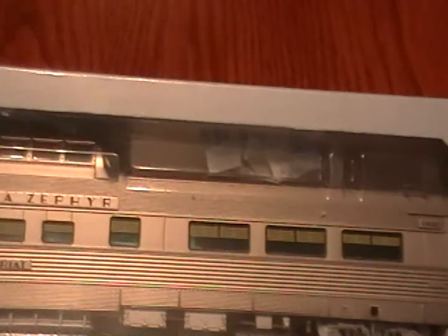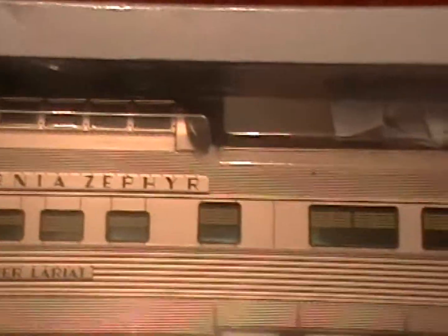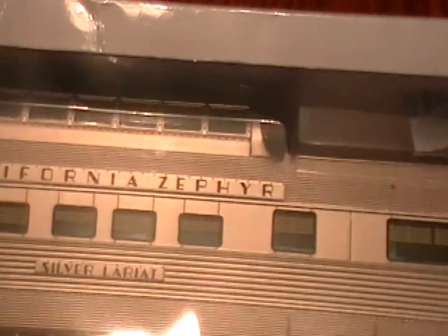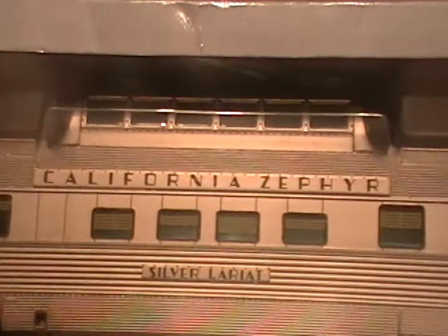It has a very, very detailed exterior. It has a very, very detailed interior. The window tinting is appropriate, with aqua window tinting just like the real cars did have, and those that survive still have, in real life. And I think aqua is a very nice color. It's actually my favorite color other than black or white.